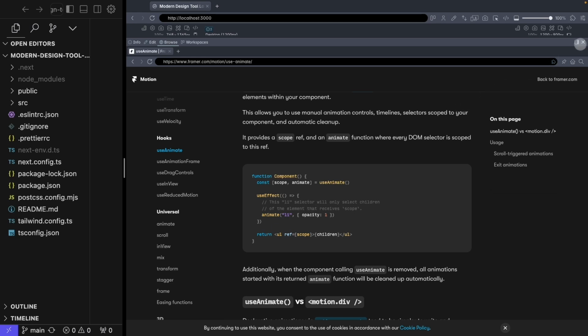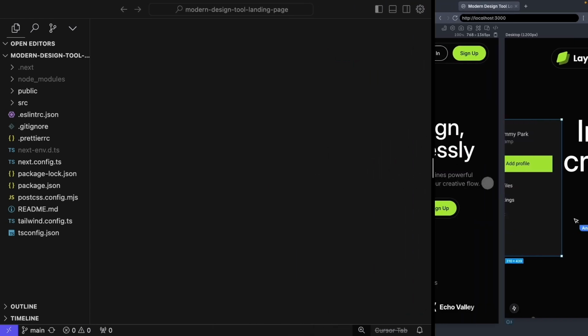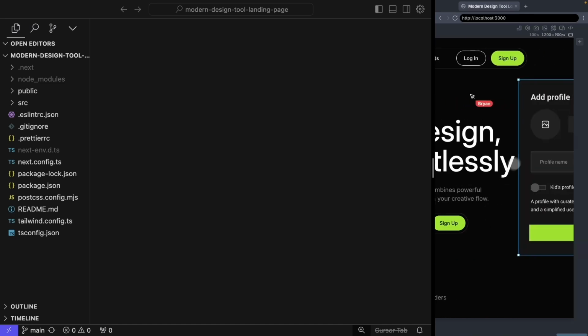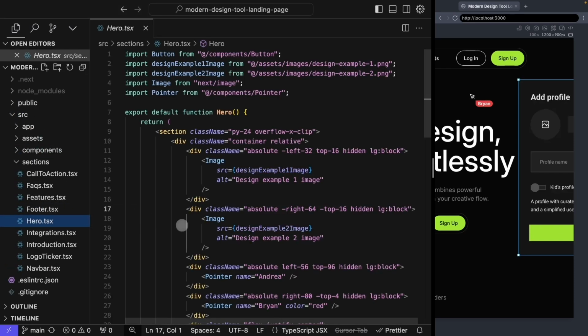Let me go ahead and close out those docs and dive into our code and see what we're going to do. I'm going to pull our browser window out just enough so that we can basically see this left-hand design. And we're going to concentrate on that one first, and then we'll come over and do the right-hand one and create the code for that. So in order to get started, let's go into our source and sections, go into our hero.tsx file and talk about the different things that we're going to have to do.